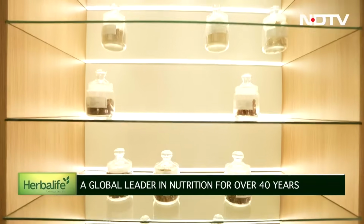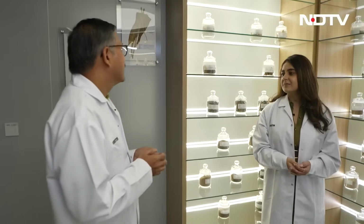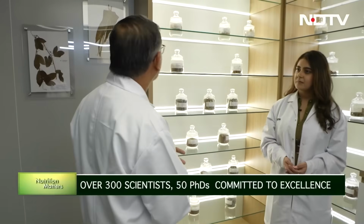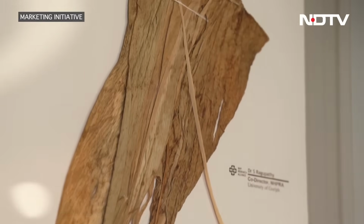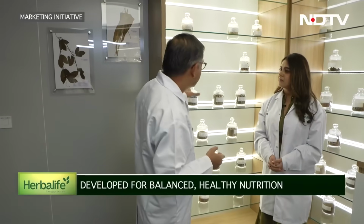Mr. Ashutosh, how do these serve as a benchmark for Herbalife? So if you see, we have two different kinds of samples in this lab. One, we have these samples. These are called the voucher specimens. These samples are collected by certified botanists. Then we have the second set of samples which are preserved in the jars.